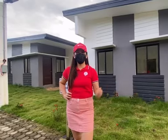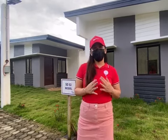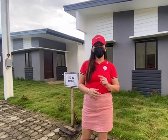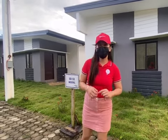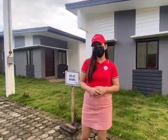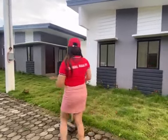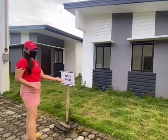Good day everyone! Welcome to Audrey Heights at Antipolo Hills. So, ito ang ating mga model units. So, this is the actual turnover units natin. Update lang po as of October 20, 2021. This is single the top 32 model.